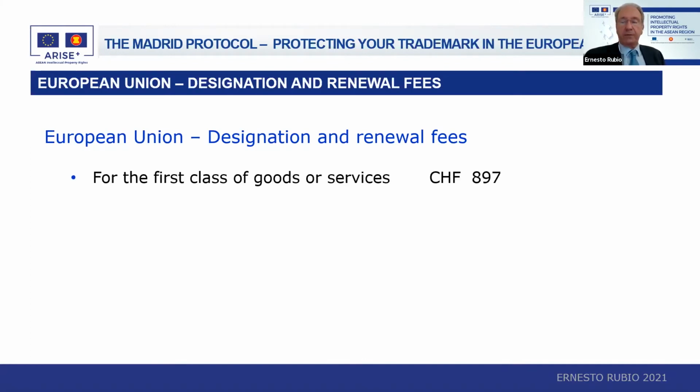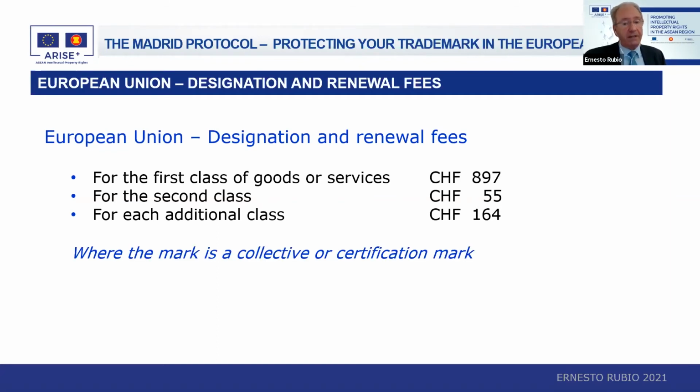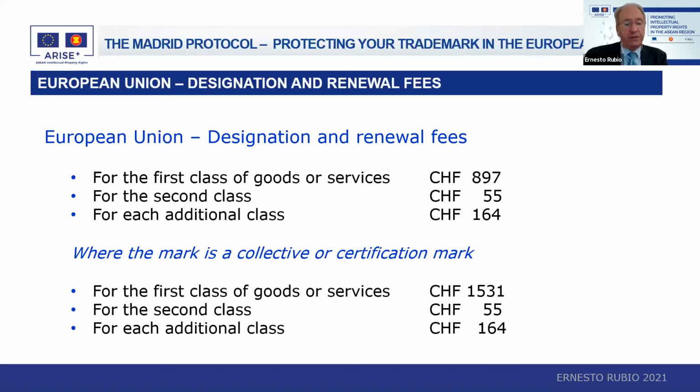The designation and renewal fees have the same level. For the first class of goods or services, it amounts to 897 Swiss francs, about the same 897 US dollars at present. And it's a relatively accessible price in order to obtain protection for a trademark for 10 years in the territories of 27 states. For a second class, you have to pay 55 Swiss francs, and for each additional class, you would have to pay 164 Swiss francs. Where the mark is a collective or a certification mark, the amount for the first class is relatively higher because of the specific needs of processing a collective or certification mark.